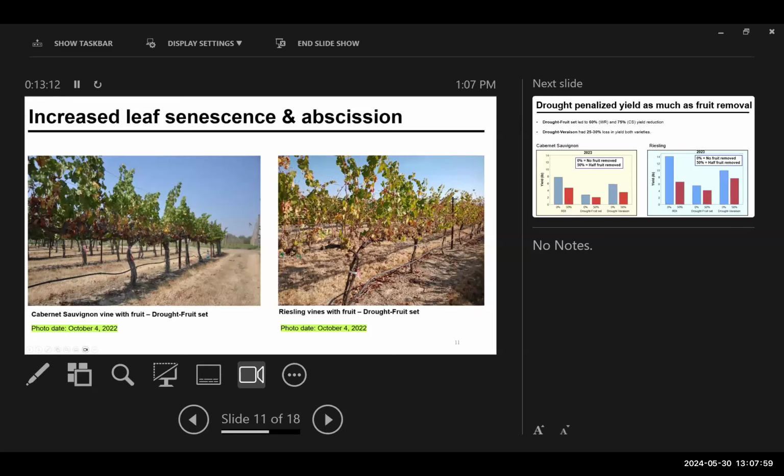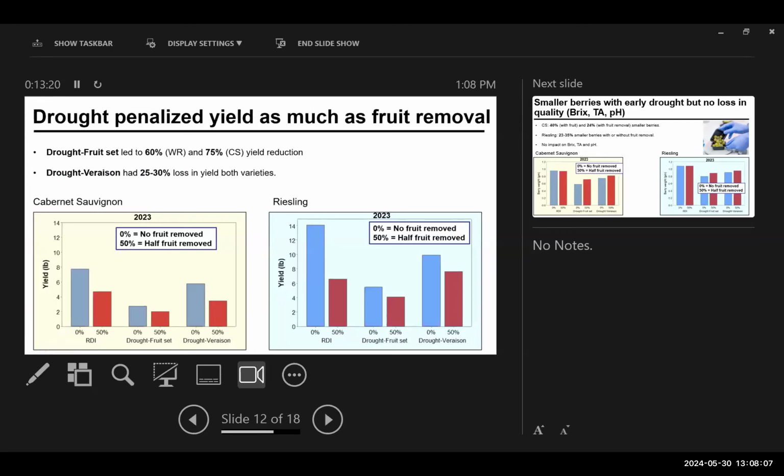So in terms of yield, we had an immense penalty on yield with the early drought. We had about 60 to 75% yield reduction in the varieties. You can see that in the graph: on my left is Cabernet Sauvignon, and on the right is Riesling. And here I have the RDI, and fruit zero means no fruit removed, 50% means half of the fruit removed. Then I have drought from fruit set, with the same level of fruit removal, and drought from veraison.